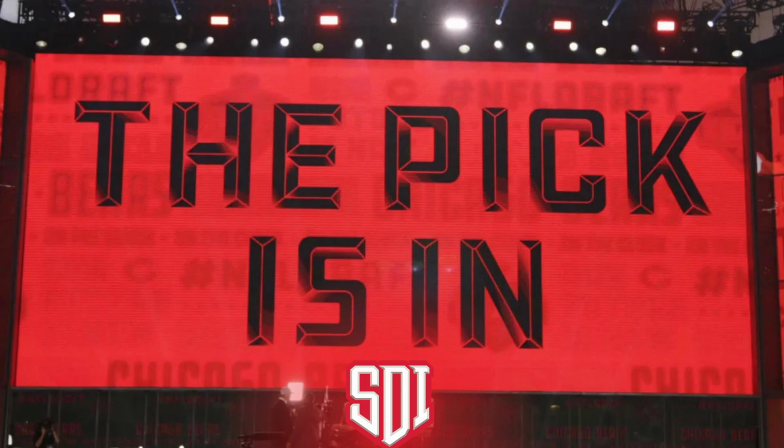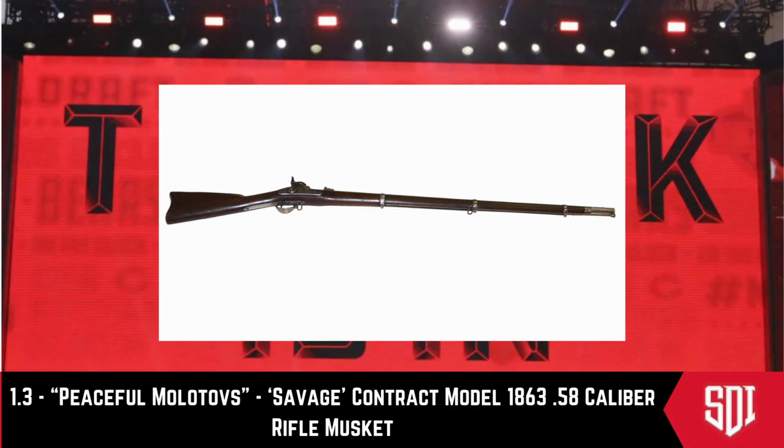All right, so that was Peaceful Molotovs, folks. And his pick is in with the third overall pick in the 2024 SDI Firearms Draft. We have the Savage Contract Model 1863 .58 caliber rifle musket. Whoa. Yeah. This is going to be one of those cases where someone really likes something and they are going to pull it in because that is what they like.